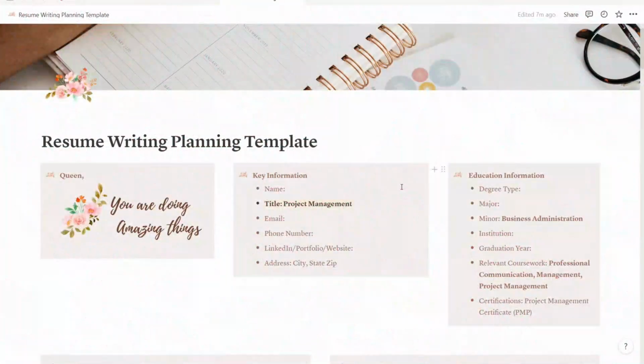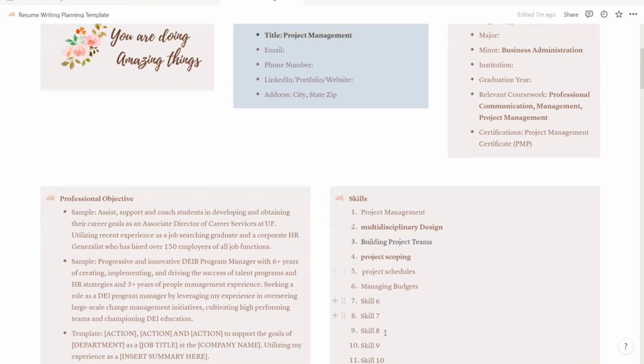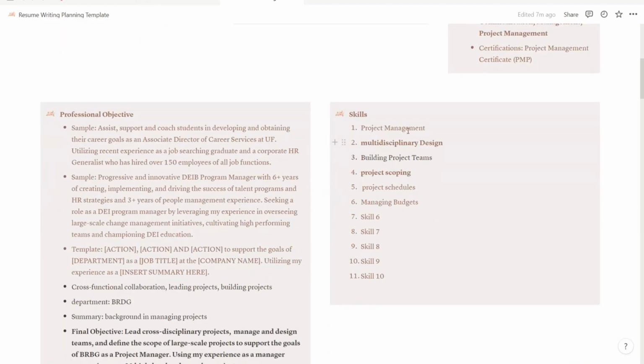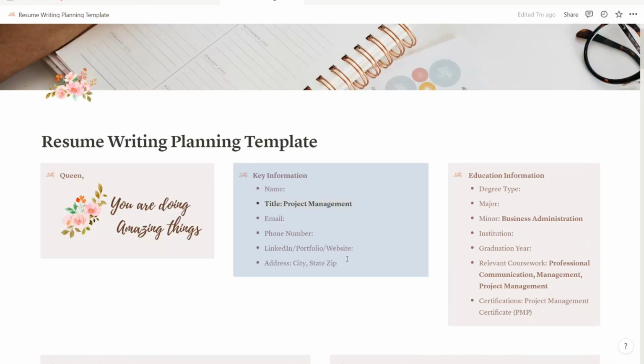Let's go. All right, so this is my resume writing planning template that I have access to in my Career Love community. We actually went through an exercise together to find out what it looked like to tailor your resume for a project management role. So I created this template for them. But today we are working on the skills section. So I cheated a little bit. We have some extra stuff already added in here, but I wanted you all to see what this looked like.